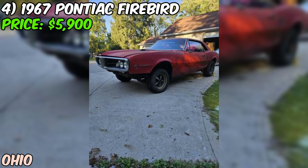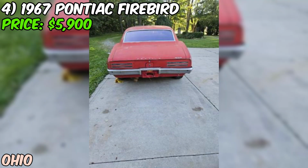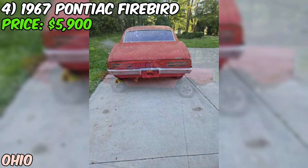We've got a bit of a diamond in the rough for you. A 1967 Pontiac Firebird that's up for grabs on Craigslist. Now, I'm not going to sugarcoat it. This car is going to need a lot of work. But if you're a fan of classic muscle cars and love the thrill of a good project, this might just be the one for you.